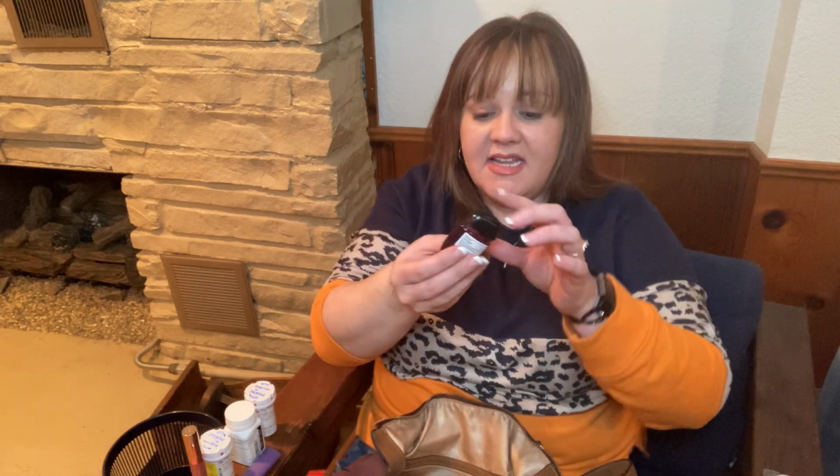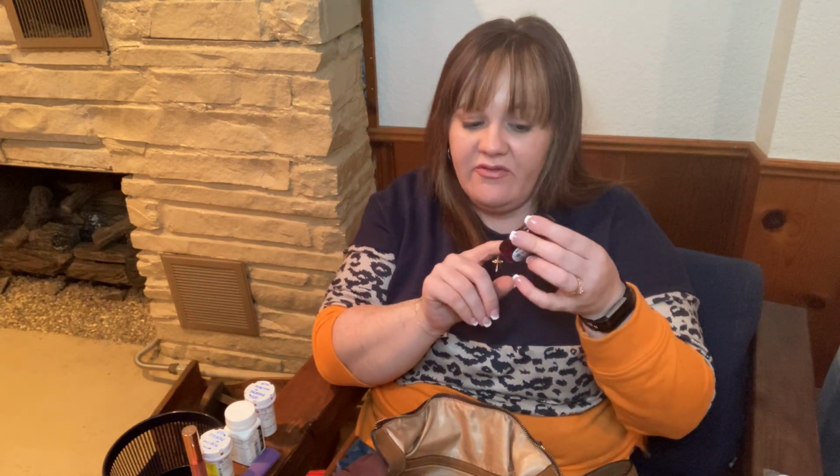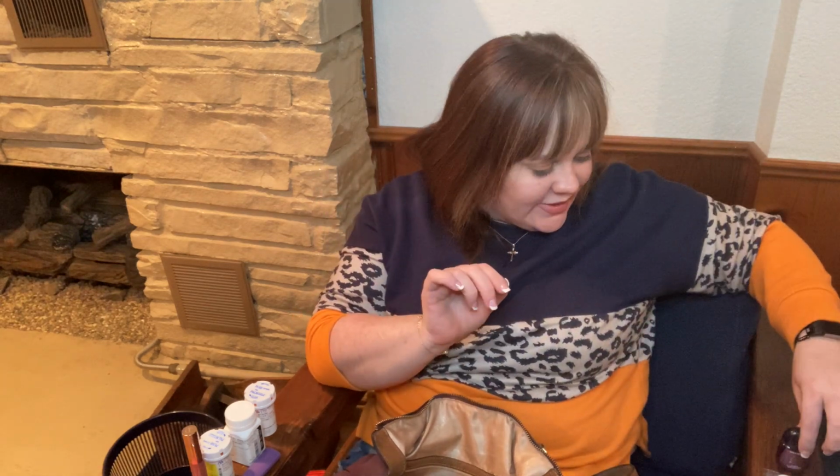I have another hand sanitizer. Now this one's actually my favorite. This is Black Cherry Merlot. I love the way it smells. You know what it smells like to me is cherry Kool-Aid. And I grew up on cherry Kool-Aid, so it's a little nostalgic for me. I super love that. It's so good.